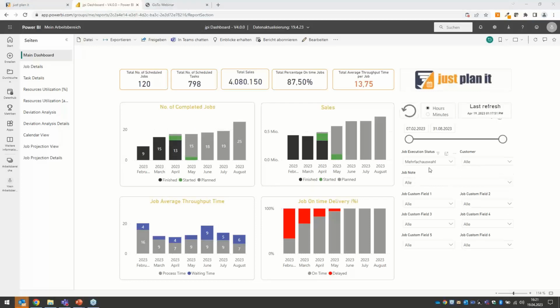Furthermore, we have some selection fields which enable you to select by the execution status. We have one selection box for the customer field, because we learned that sometimes you guys have kind of very, let's call them A customers, like very important customers that you also want to spot on. And last but not least, we integrate a lot of custom fields. So the custom fields you guys use on a very, very regular basis.